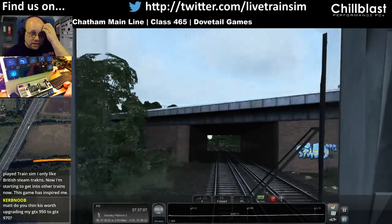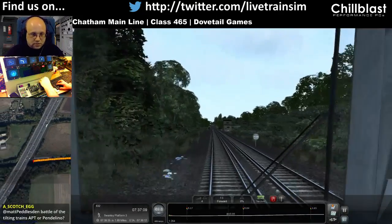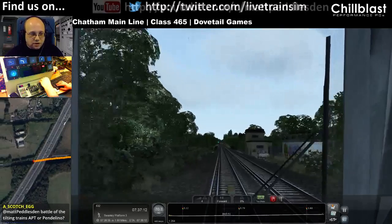Cube Noob, is it worth getting upgraded? I've no idea, to be honest. I haven't actually compared those two cards.